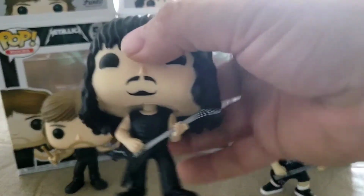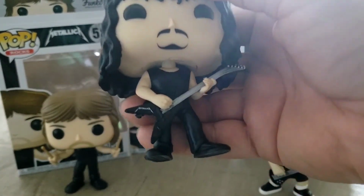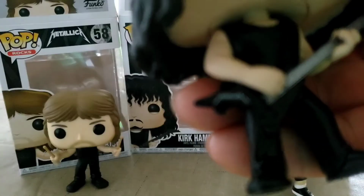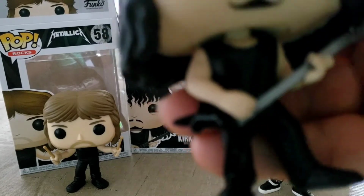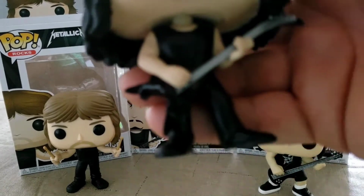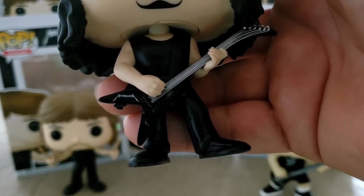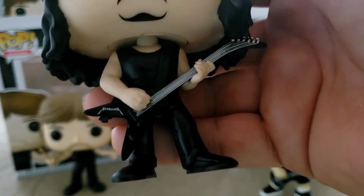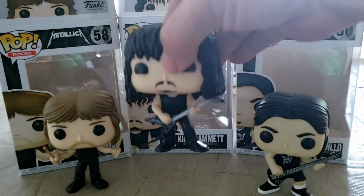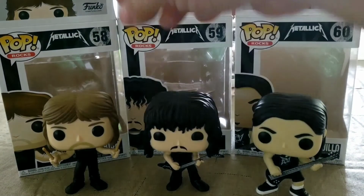And then Kurt, I love this. He even has, I don't know if you can see that. Let's see if it'll focus in. Guess it's not going to. There we go. Metallica right there. Wow, look at the way that they got that logo done. That's very nice. On his what they call a King V, or I don't know what it's called in the ESP.